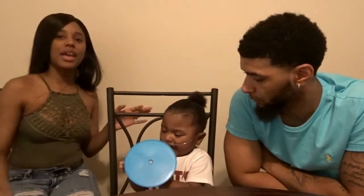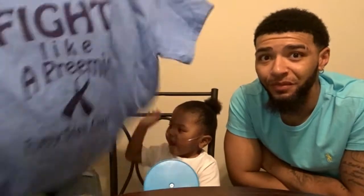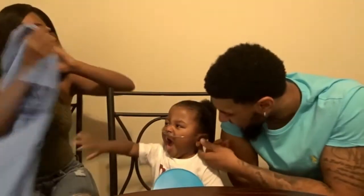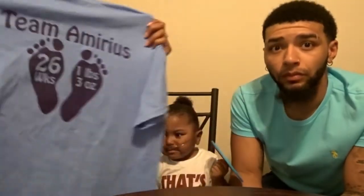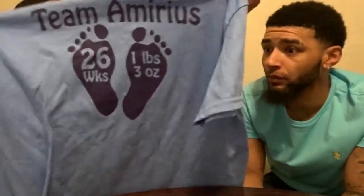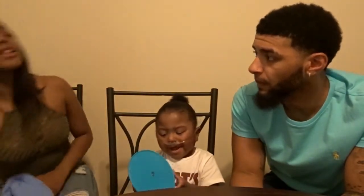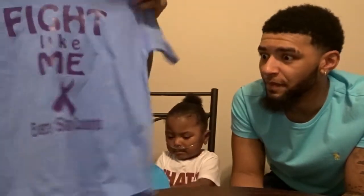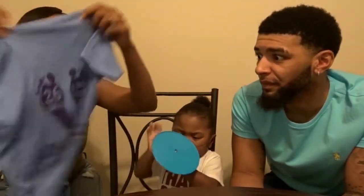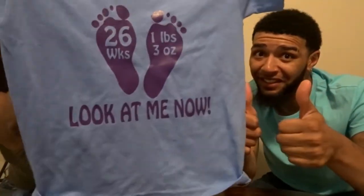So here are our shirts. We got some shirts made for our family and our team for the March of Dimes walk, and they say fight like a preemie. Fight like a preemie, Amirius. They say Team Amirius on the back, and 26 weeks, 1 pound, 3 ounces on the other side. His shirt is made a little bit different. It says, fight like me, since he's the preemie. And it says 26 weeks, 1 pound, 3 ounces. Look at me now.